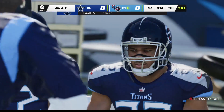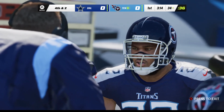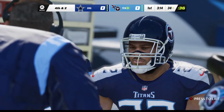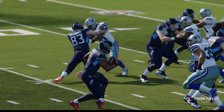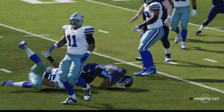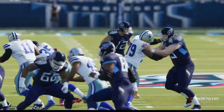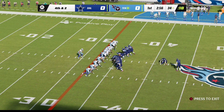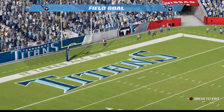They'll keep it on the ground. As usual, the hallmark of a good run defense, linebackers making plays near the line of scrimmage. Absolutely nowhere to run there. Fourth down, Mike Vrabel says, let's get three out of this. He sends on the field goal unit.